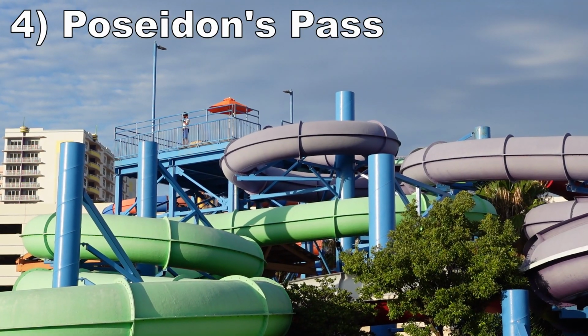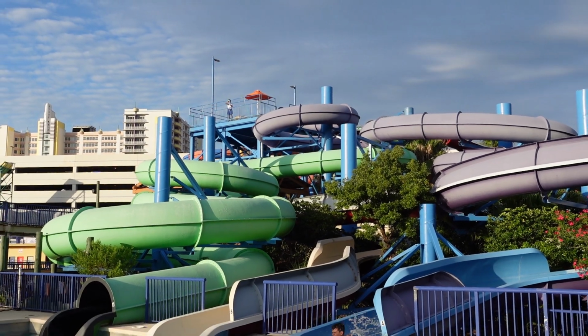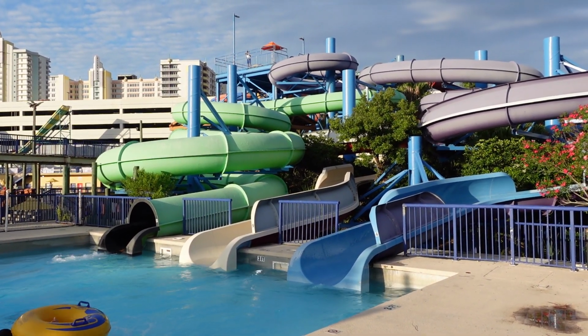Number 4. Poseidon's Pass. This is a trio of tube slides: 1 open, 1 enclosed, and 1 semi-enclosed. These are not the fastest slides, but you can ride them backwards, which makes them mildly thrilling. You have a few sudden dips and 1 or 2 turns with decent sway that can sneak up on you if you're riding in reverse.